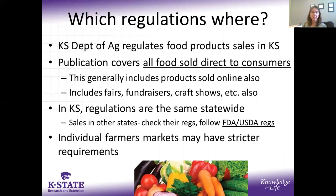So in Kansas, this is a lot easier than in the Missouri side of my job, because in Kansas, the Kansas Department of Ag regulates all food product sales across the state. So no matter what county or city you're in, the regulations are going to be the same, and it's going to be the same regulator throughout the state, the Kansas Department of Ag.